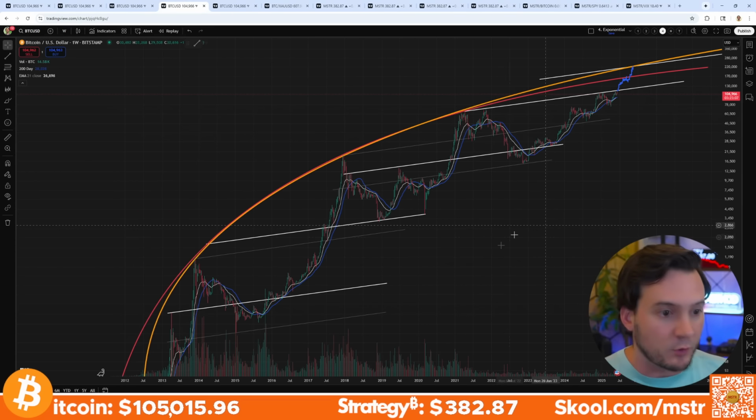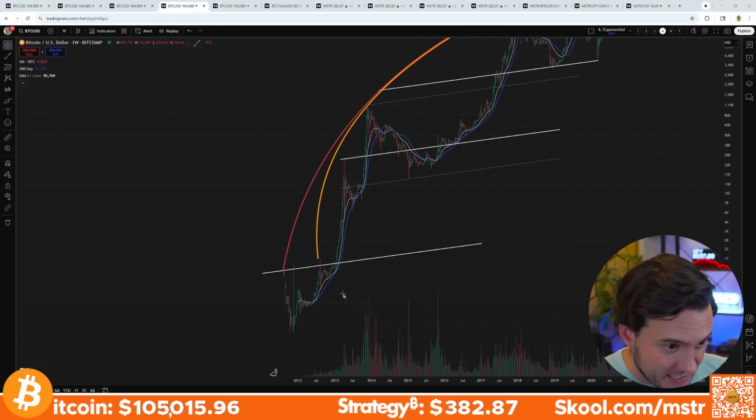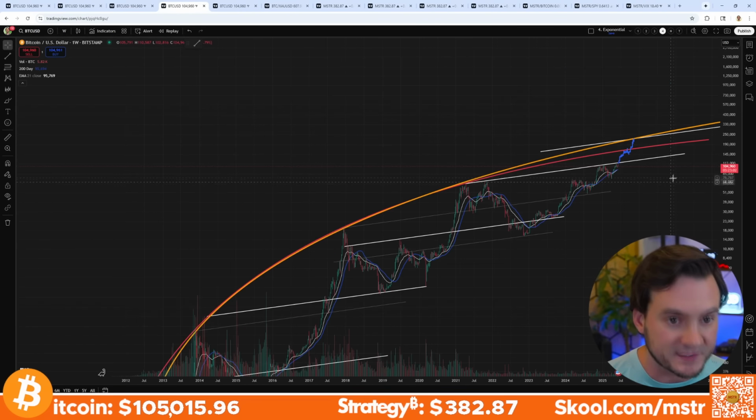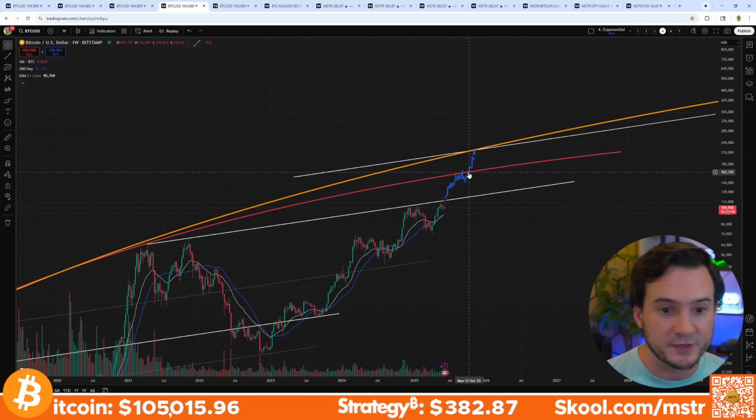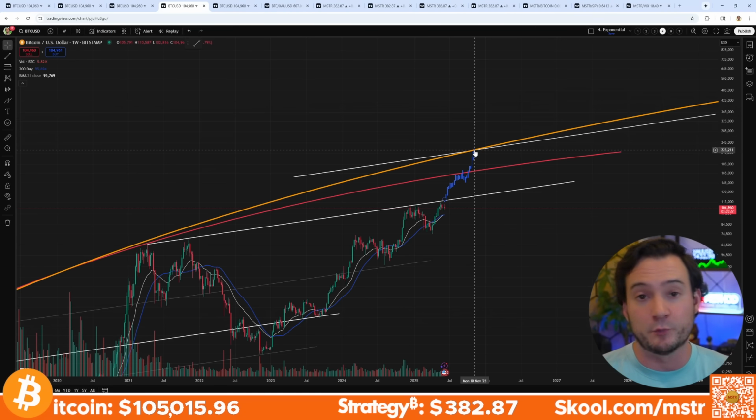And then I'm like, wait a second, if I connect this top right here instead of the first one, I get a different result that leaves room for more upside. So the red parabola says Bitcoin goes to 166,000, 167,000. The orange says, no, we can go up to 223,000. So I think both are realistic targets.